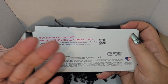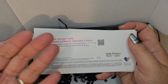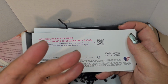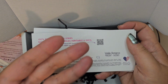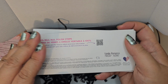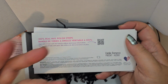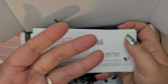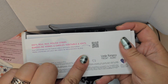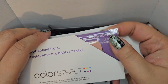So I guess I did get a sneak peek of what was in the box. I was told that that $10 gift card is good until the end of February, and this year's a leap year, so February 29th, 2024, I have until then to use it. So thanks Color Street. $10 is a decent amount. It'll cover my shipping, basically, almost, and tax maybe. But anyways, let's get to the nails. Too much talking. Let's show the goods.